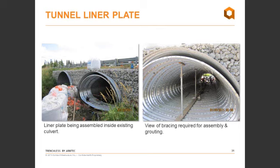So just moving on, talking about the assembly, just a couple of photos to really highlight the ability to assemble a tunnel liner plate inside an existing structure. On the left, you can see the contractor is just beginning to install rings. If you look carefully, you can see that the structure is actually sitting up on timber, and that's to allow a gap between the reline plates and the existing plates to be able to get that grout in between there and really lock that structure into place.